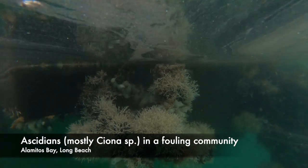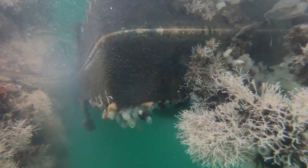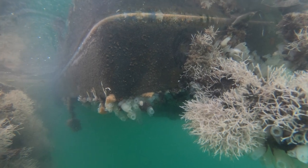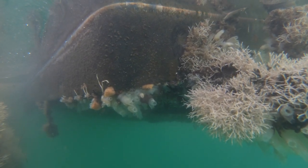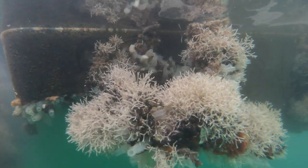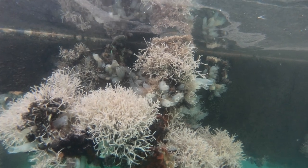Ascidians can be found in most benthic habitats, but they're particularly common in fouling communities like this one in Alamitos Bay. The white cylindrical animals with two openings at one of their ends are members of the Ascidian genus Ciona, which is particularly nice to look at since the tunic is often very translucent.